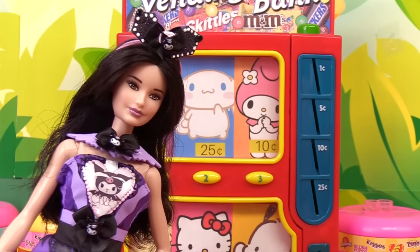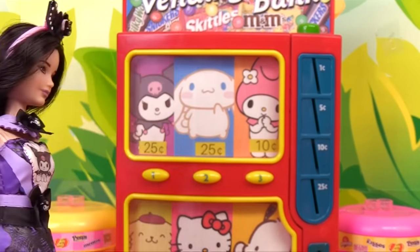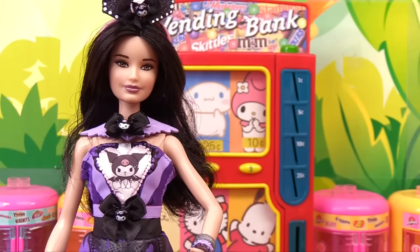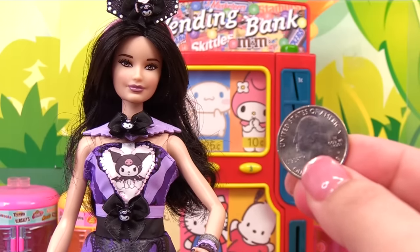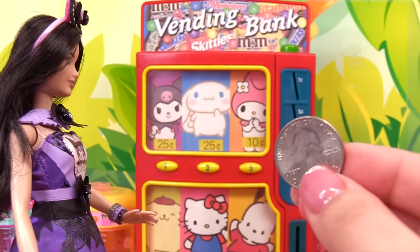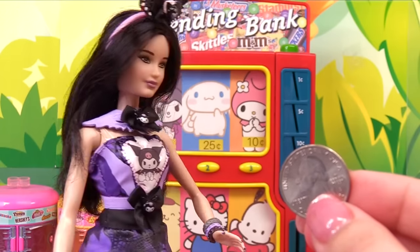Perfect. Looks like I'll need 25 cents to get my cute little Kuromi. Kuromi Barbie's gonna need a quarter, and it looks like this. Let's get this in the vending machine for her so she can choose the Kuromi button. Oh yes, I'm so excited.